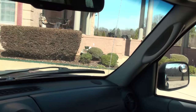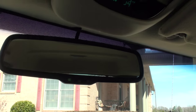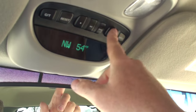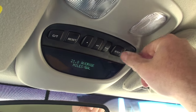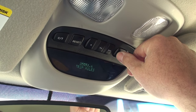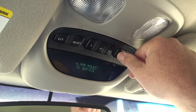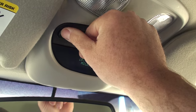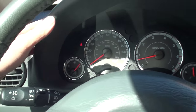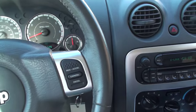It's very clean. It's got the automatic dimming rearview mirror, outside temperature, compass, fuel mileage. You'll get in the low 20s on the highway. Distance to empty, and service, so it's ready to go. And that's right, you get just about a full tank of gas. Not bad.